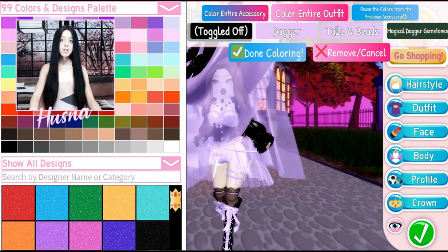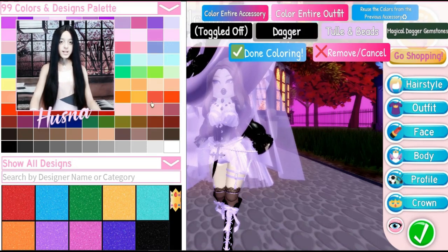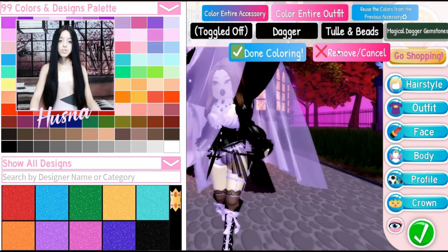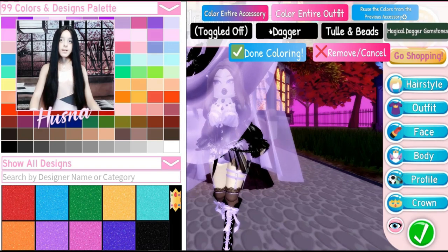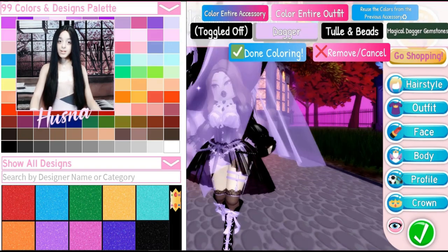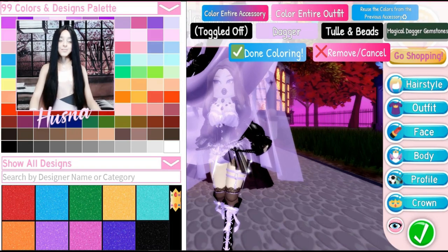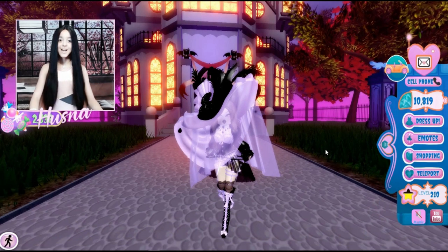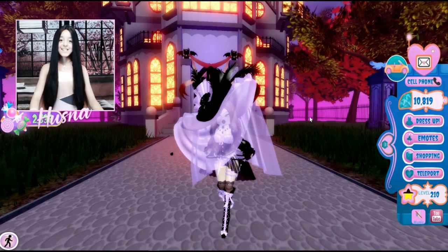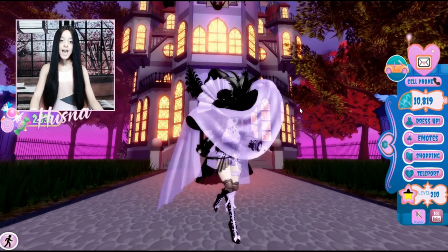And let's just change the color. This, the dagger has to be black. The tulle and beads. And the magical gems. Okay. The tulle and beads has to be like that. The dagger has to be purple. And then the magical dagger gemstones purple. Voila! This is the whole Ferret Chic set.